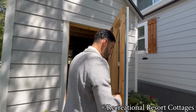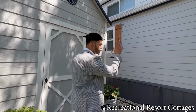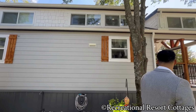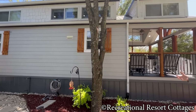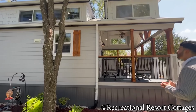So we can close this right up. You'll see here, we'll close that back. And again, let's get a focus back on this beautiful home here. You see how it's perfectly nestled between the trees here? The trees were kept in place on purpose because they wanted to also get that shade and also get that natural aesthetic of having the home within the trees. So that is a great feature.